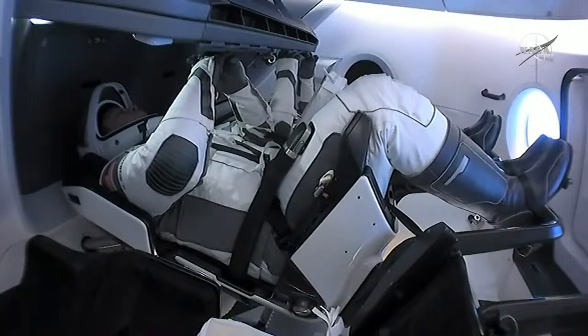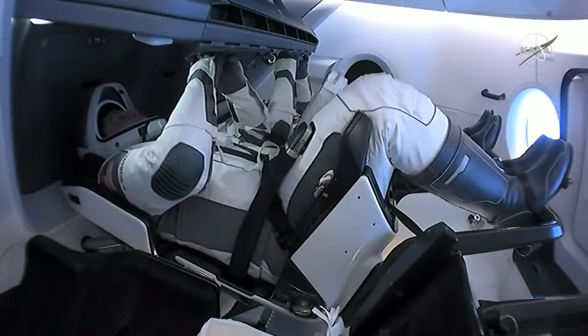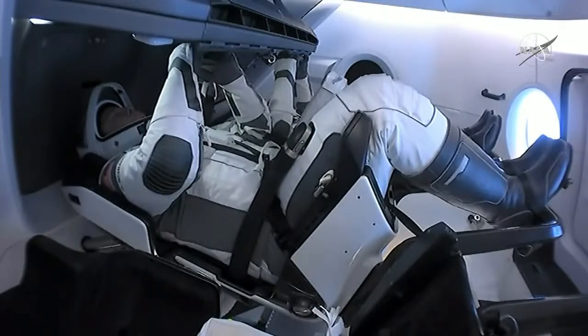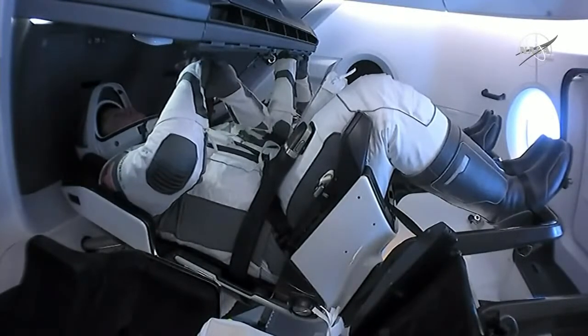Now that window is actually right next to the side hatch, so you can see there's a black strip next to that window. That's actually a handrest, a handhold, and next to that is the side hatch. And that's actually what Bob and Doug will be egressing out of after successful reentry, parachute deployment, and splashdown. Yeah, so that's what we saw the crew climb in.